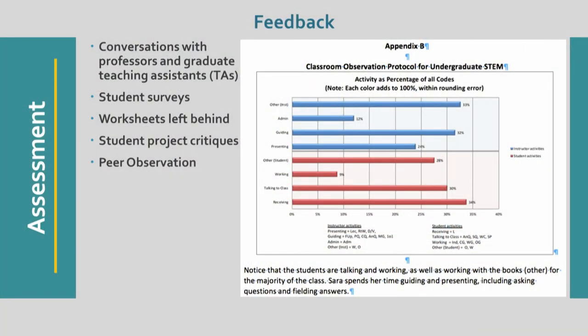And then finally, I did a peer observation for this. I had a fellow librarian who's really into instruction, one of the authors of that article, come into my class and observe. Basically, every 2 minutes, she wrote down what I was doing and what the students were doing. It wasn't really great for addressing what I was teaching, but it was really great at addressing how I was teaching.